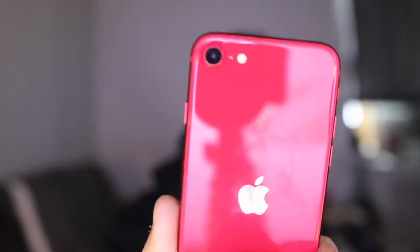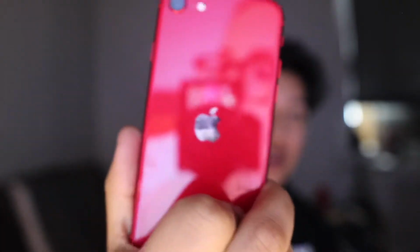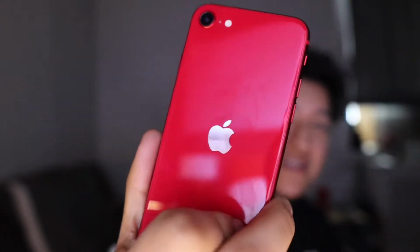Cold glass here. Apple logo in the proper place, because I see so many people putting videos out saying, oh, I have the iPhone SE, and it's just an iPhone 8 because the Apple logo is in the wrong place. But we're going to turn this on here. Oh, you can see I'm watching some YouTube. This is cool. This feels so nice. Alright. The weight feels nice.